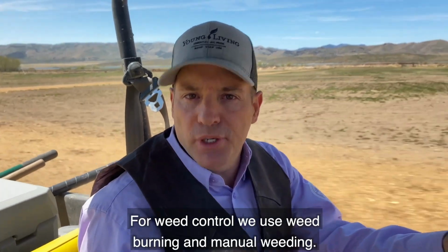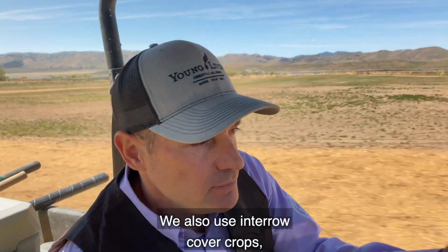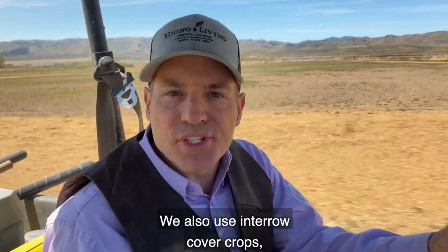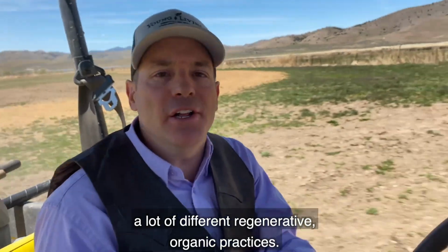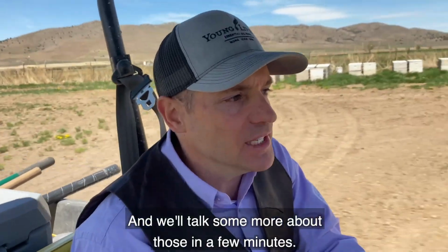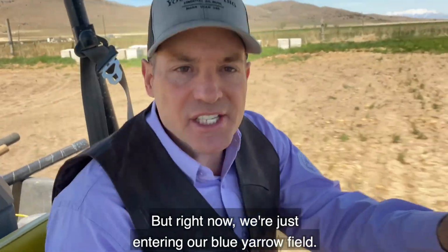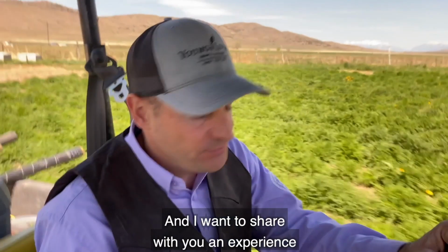For weed control, we use weed burning and manual weeding. We also use inter-row cover crops. A lot of different regenerative organic practices, and we'll talk some more about those in a few minutes. But right now, we're just entering our Blue Yarrow field.